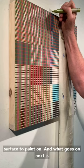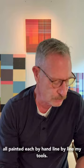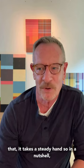And what goes on next is that matrix of linear acrylic lines. They're all painted each by hand, line by line. My tools are pens such as these, which I can disassemble, mix custom colors, and put them in. And the color flows out through a felt tip, which is how I have such control with the line width. Other than that, it takes a steady hand. So in a nutshell, that's how they're made.